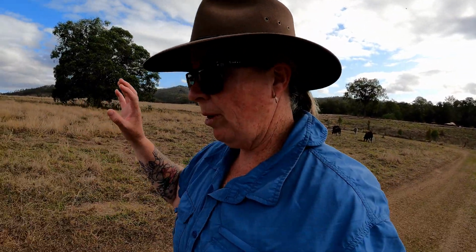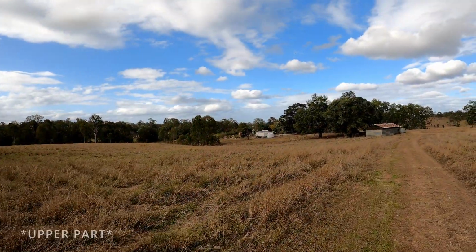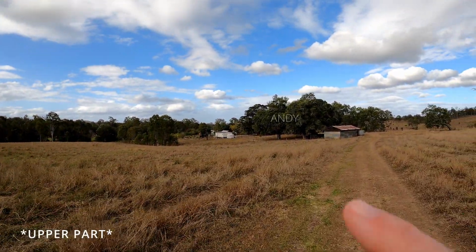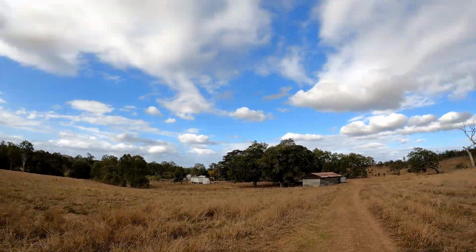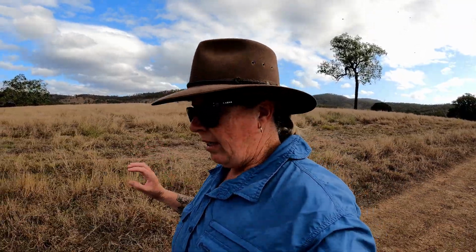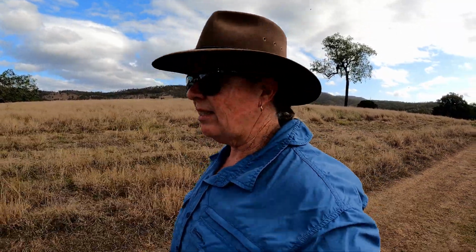So we're just going to go for a walk up the top of the hill. I'll show you roughly where the top site is on the property. So this is the back part of the property. There's Andy there in the red shirt. Don't know if you can see him. But yeah, building that granny flat where Sandra, the mother-in-law, is. So if Cass and Andy aren't here to greet you, Sandra is. Very, very, very helpful hosts.